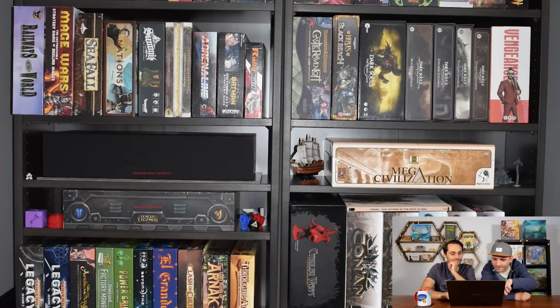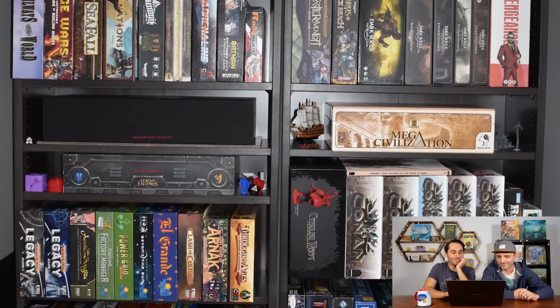Oh, and I just realized this is Kingdom Death Monster. Oh my god! Mechs versus Minions. You've got Mechs versus Minions and Kingdom Death Monster. Wow, okay, now we really need a Dennis invite. Now you need to have this set up. Yeah, I've been wanting to play Kingdom Death Monster for so long. He really isn't messing around with these big box Kickstarters.